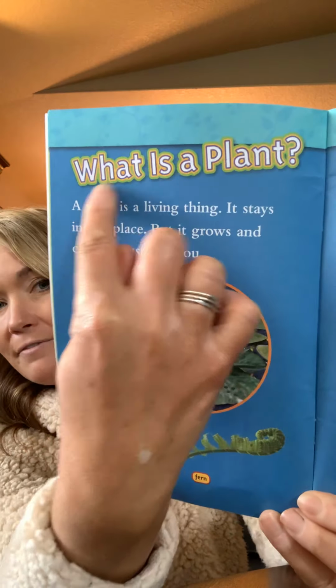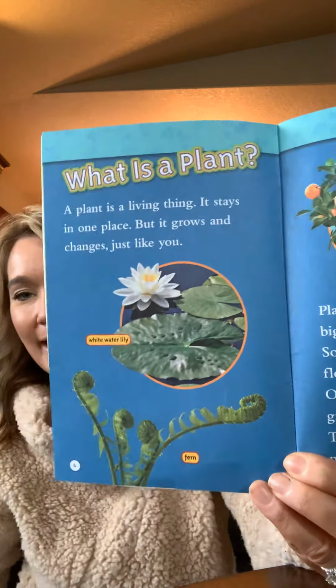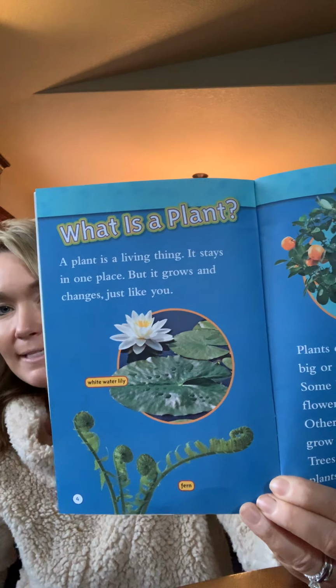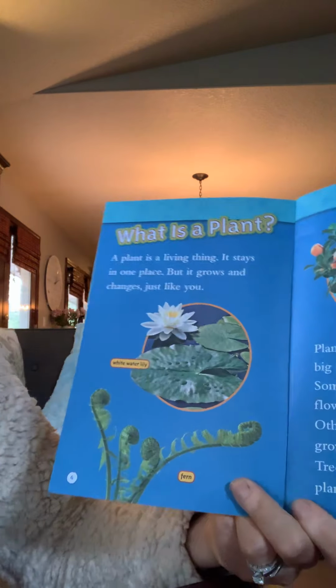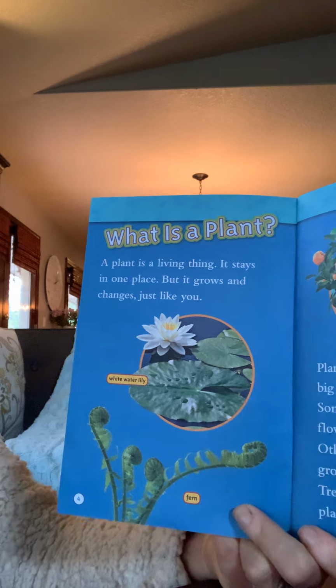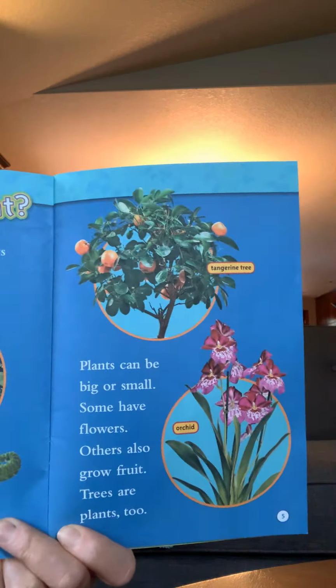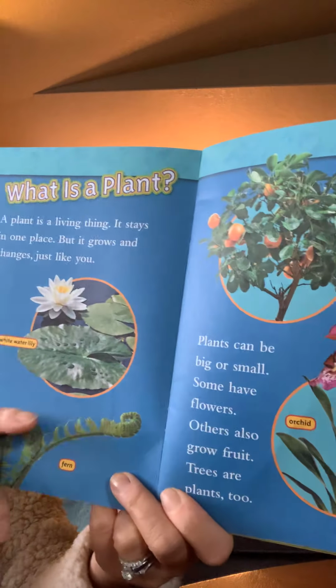Nonfiction texts often have headings at the top, and the headings will tell us what each section is about. This heading says, what is a plant? So I know that on both of these pages, we're going to find the answers to that question. What is a plant? So as you listen to this section, think about what you learn about what a plant is.